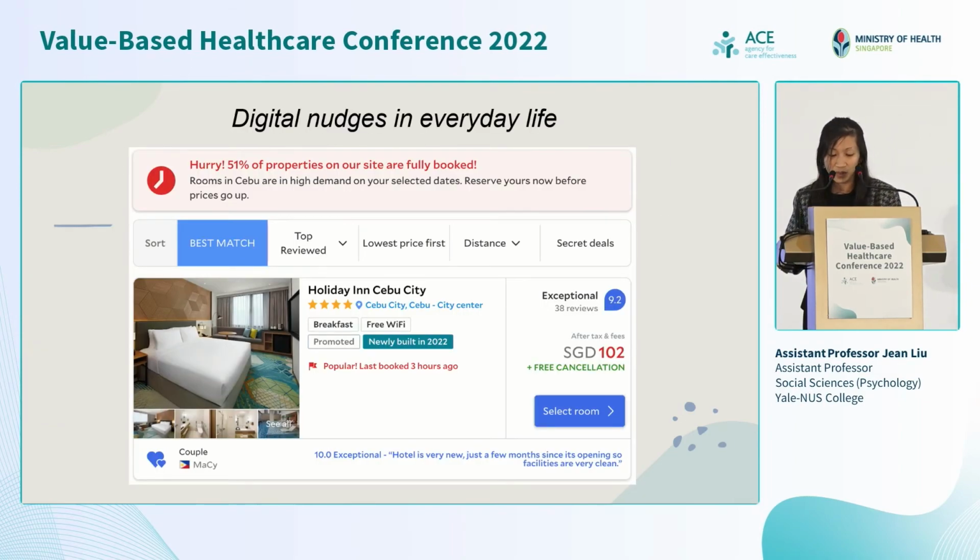Let me give you a couple of examples. We see digital nudges in everyday life. For example, if you go to agoda.com, flights have resumed and everyone is booking their flights, you see at the top of their image that they say things like, hurry, 51% of properties on our sites are fully booked, and they'll tell you this is popular, last booked 3 hours ago. Here, of course, they're using a social nudge to try to get your attention.